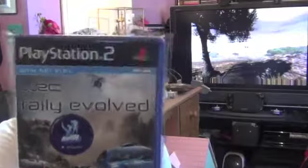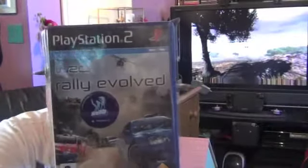Okay, this other game was £1.50 from CEX. It's World Rally Championship, Rally Evolved. I think it's the first one. I've got all the others as well on the PS2, so I've been collecting them slowly, and £4.50 is not bad.